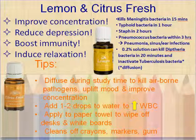I use it sometimes in the bathtub when the kids are in the bath. I just put a drop in the bathtub. I know that it's cleaning the bathtub, and it's also boosting your immune system. So if my kids have any yuckies going on, they have coughs or snotty nose, I'll put a couple drops in the tub with them, and it just helps to boost their immune system and also kill off any of that yucky stuff that might be in their system.